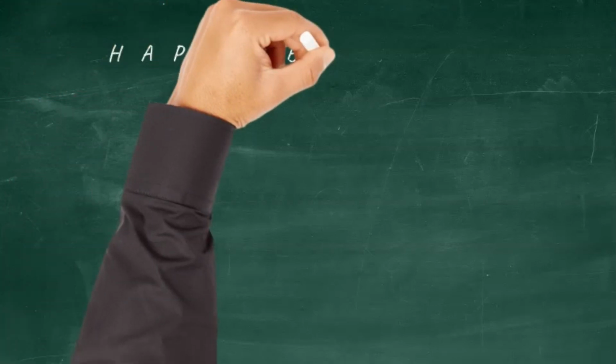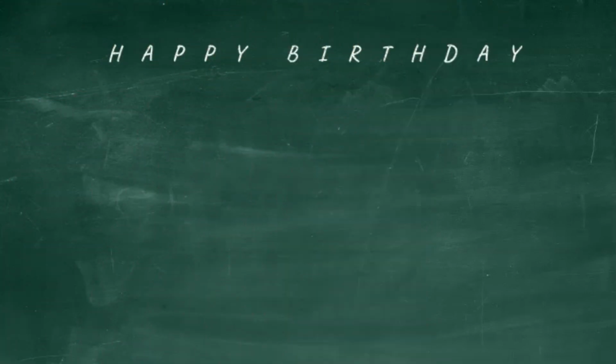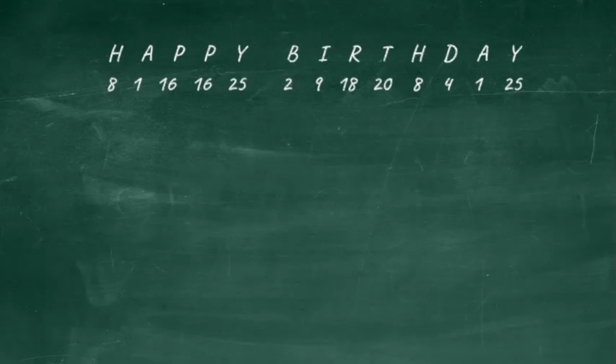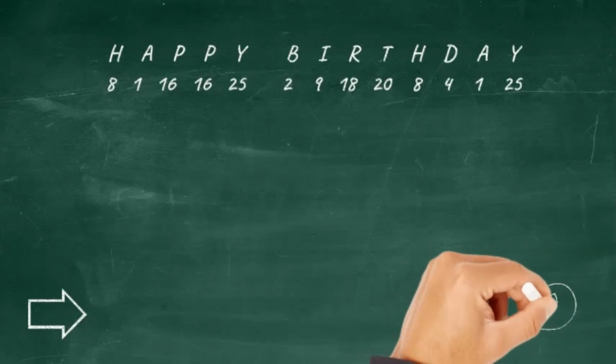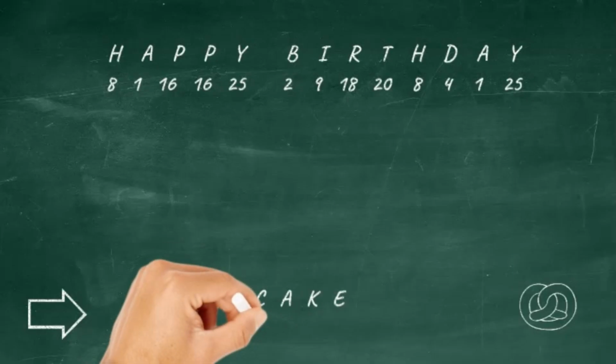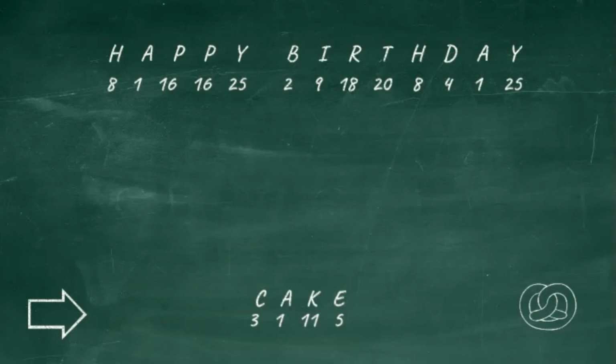We'll have Alice send Bob a message. Happy birthday. Now, let's convert the alpha to the numeric, assigning each letter a value according to its place in the alphabet. A simple shift code would move all the letters the same interval. But a polyalphabetic cipher uses a key word to twist that fingerprint and make it harder to read. For our key, let's use the word cake.